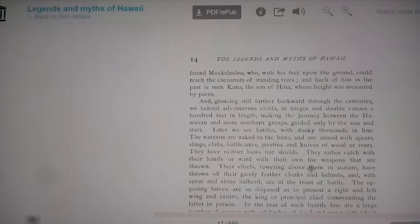but they would tell you they neither had bows nor shields. They either catch, but I can show you pictures that the Europeans drew of us with shields. They say we have bow and arrows, but they say we never liked them because we like the sling better. Come on now. They either catch with their hand or ward with their own weapons that are thrown.